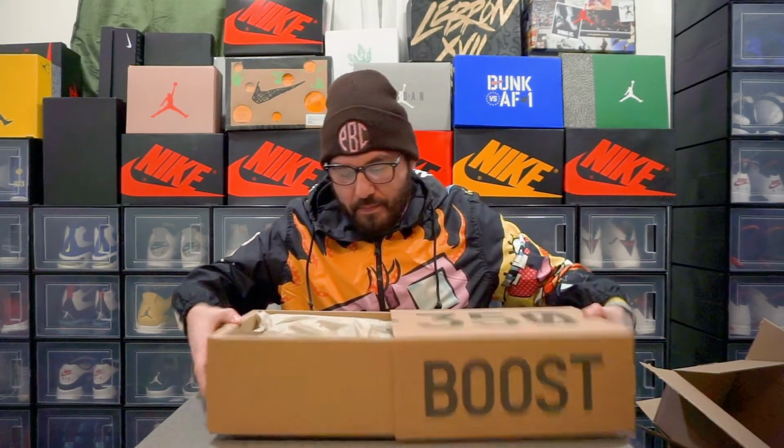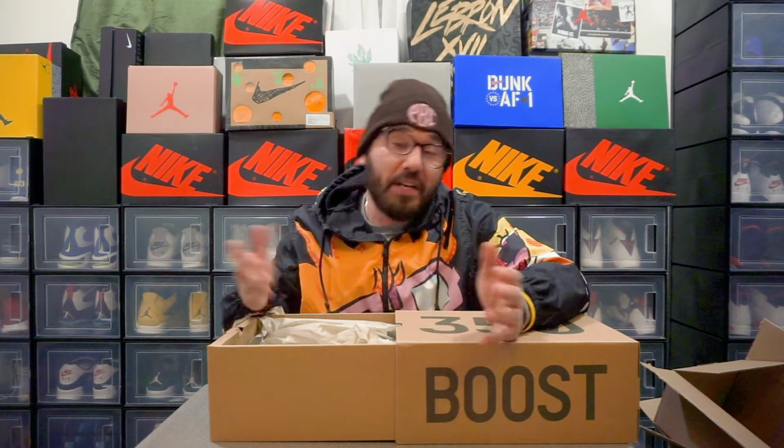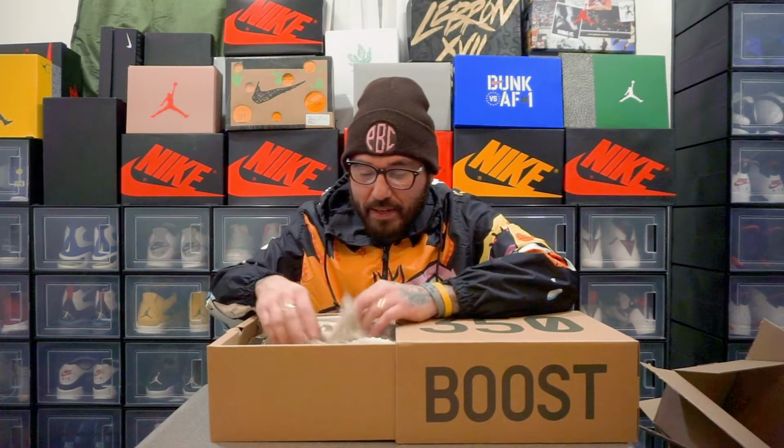So these were dope. Again, if you haven't already found out or seen or heard, I'm a huge fan of the 350 V2s. Literally one of my favorite Yeezy silhouettes. I mean, a lot of them are my favorites, but the V2, the 350s, I don't know, man. You can't mess with those right now.